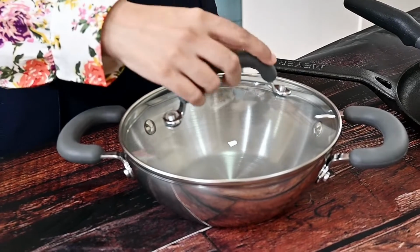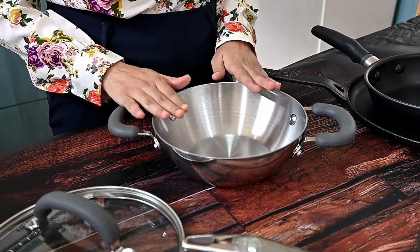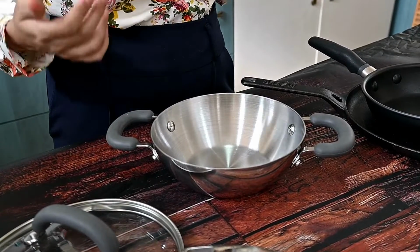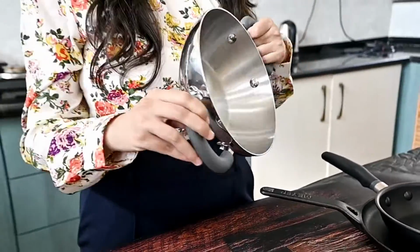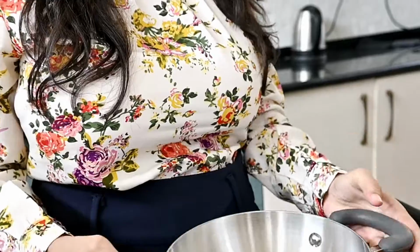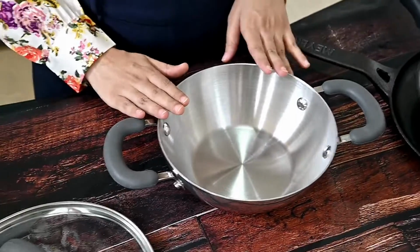Let's talk about the kadai. I use this kadai for making vegetables, deep frying, sauteing, or even making breakfast like poha, upma, and I even use it for making pasta and sauces. This stainless steel kadai from Meyer is tri-ply, which has even thickness that allows you to cook evenly. It acts like non-stick, so your dishes do not stick to the bottom.